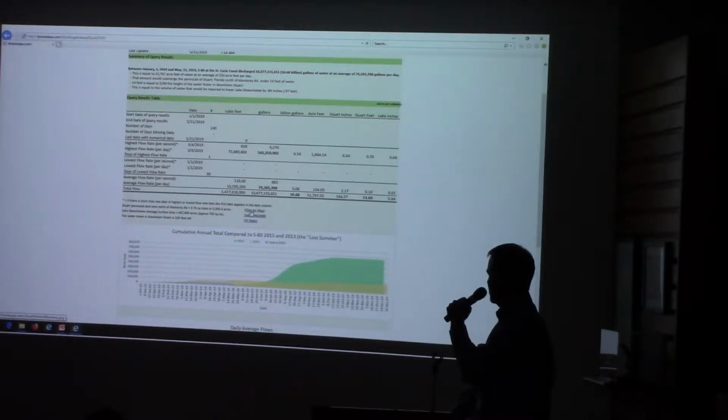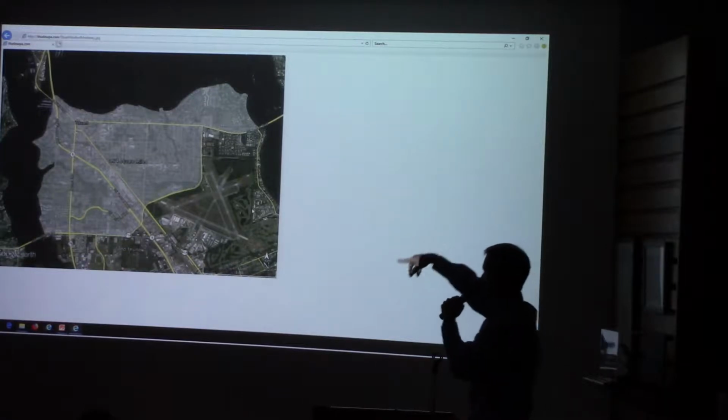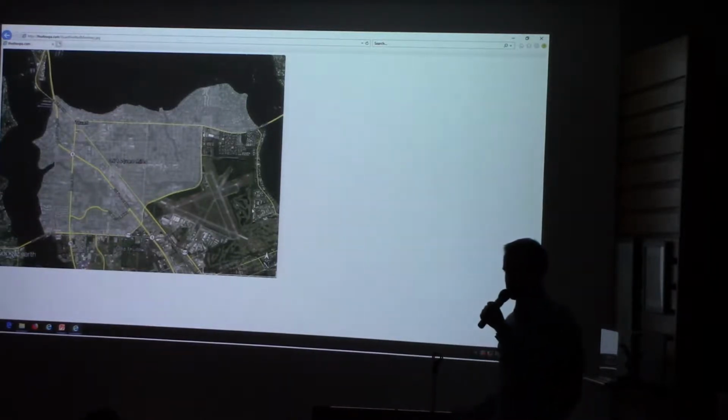If you want to see what I mean by Stuart Peninsula, that's what I'm talking about. That's a Google Earth map where I'm basically talking about the Stuart Peninsula north of Monterey Road. That's 3 miles. You do the math, and you can figure out how deep the water would be.